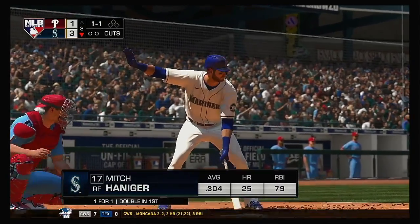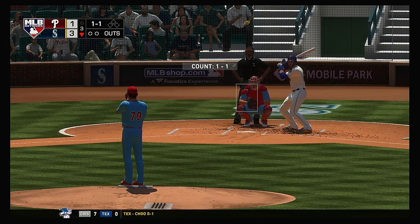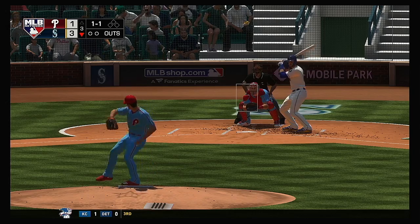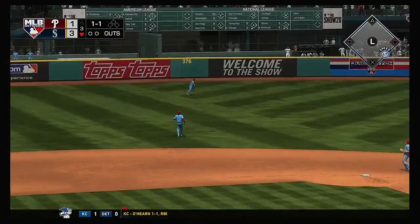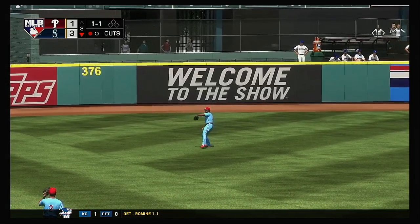Bottom of the inning now, and digging in is the outfielder Mitch Haniger. One of the keys to securing a win, they want to keep the pressure on and try to build that lead as much as they can moving into the later innings. This is hit high in the air out toward left center. McCutcheon is under it, and that's the first out of the inning.